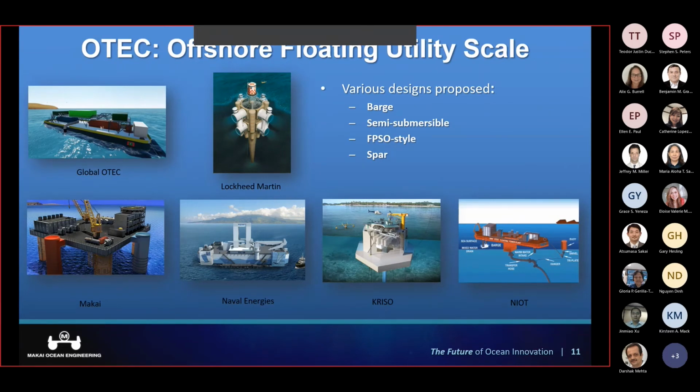So here, next slide. This is really just to demonstrate some of the different concepts that have come through over the years. And there are plenty more as well, but there are different platform concepts, and a lot of it leverages oil and gas and some of the technology that's been developed there. So there's no shortage of good ideas.